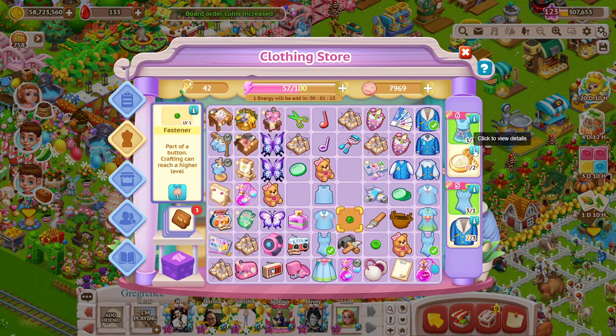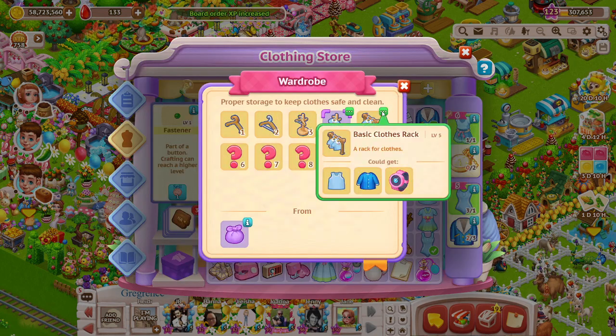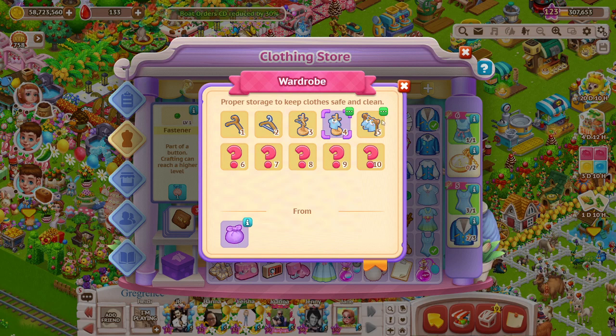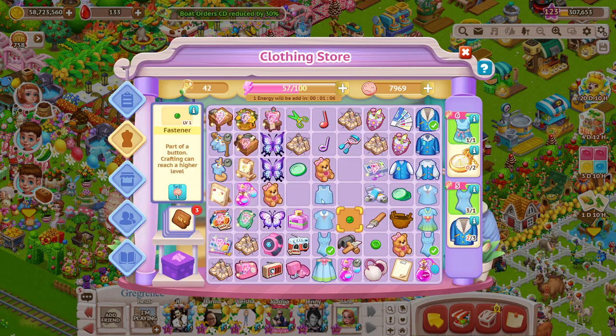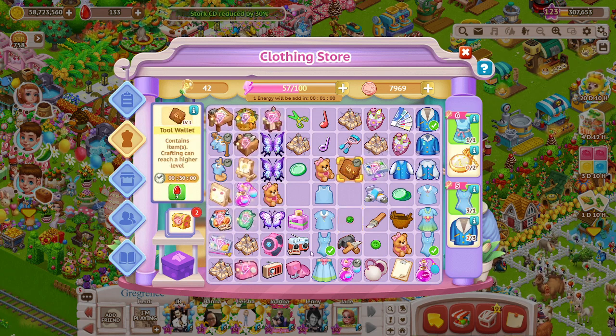What else can we work on? Let's work on the pocket watch. And that also comes from there? No, it comes from, okay. We gotta get the blue bundle. Let's see. Let's try the satchel. It's locked. Let's unlock that. We gotta wait 30 minutes for that to unlock after we click this over here.